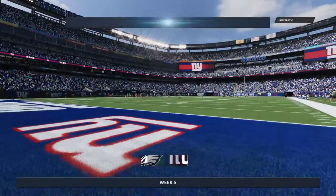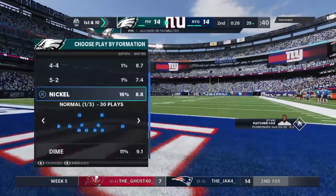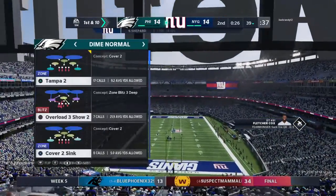Let's see what happens. And he gets this one just shy of the 40, down at the 39. First down yardage on the first play of the drive. Give him 14.